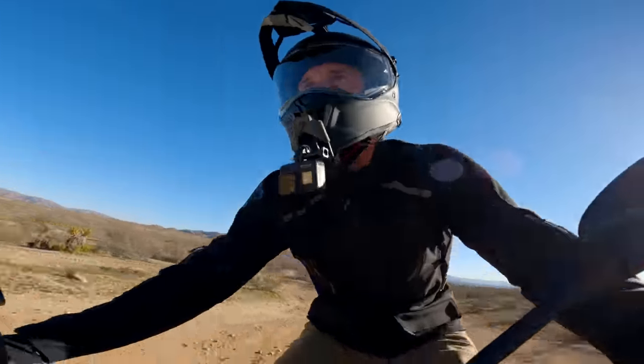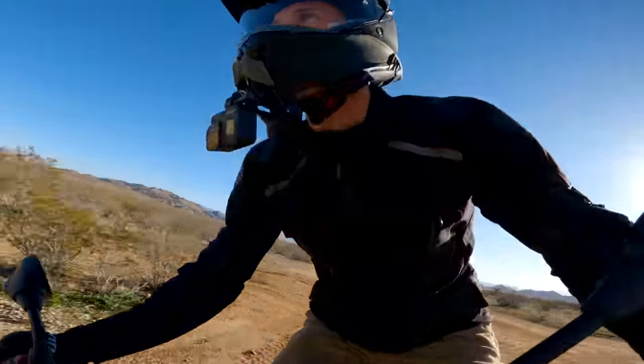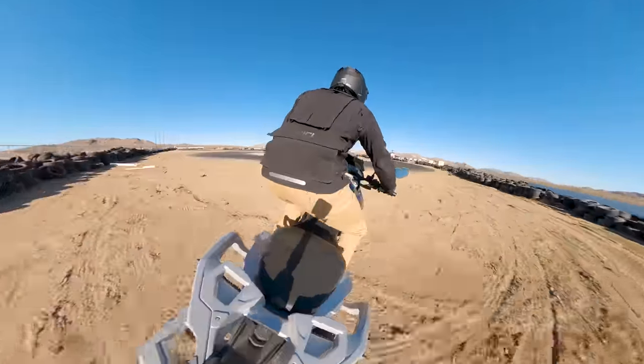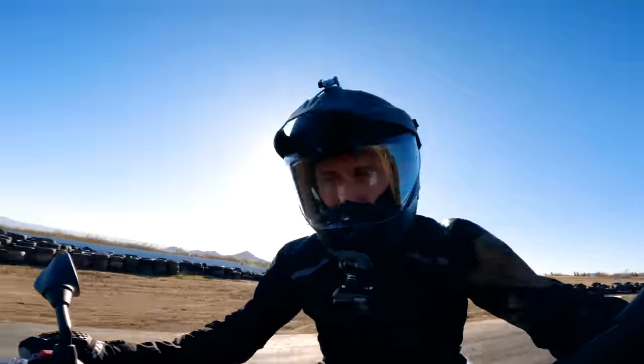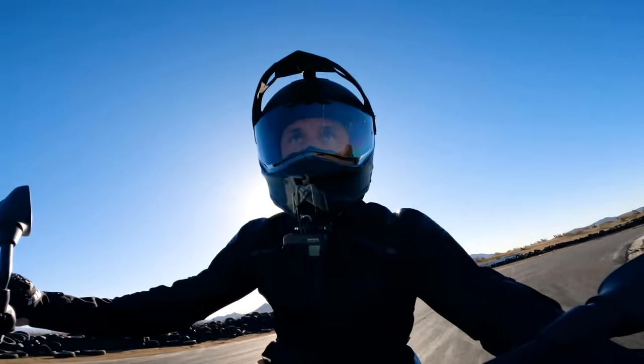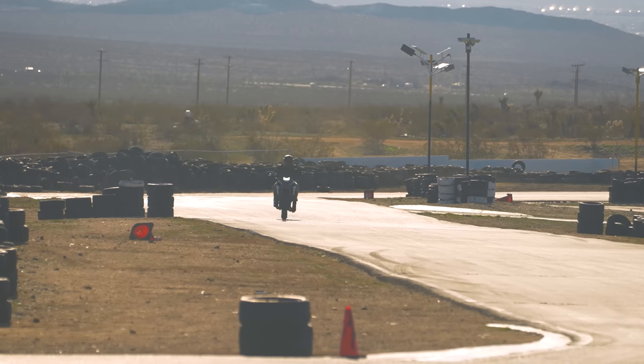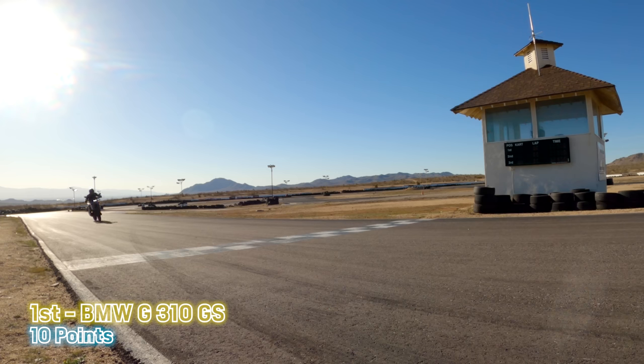If this is what you're after, to cruise around in the desert and explore and be able to ride on any terrain, twisty road, run errands, ride in the dirt, the GS appears to be the top choice. Woo!